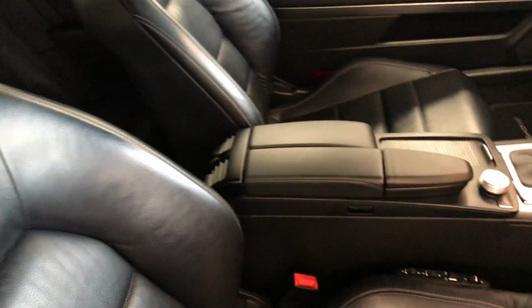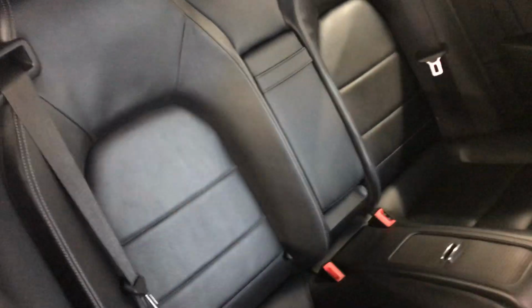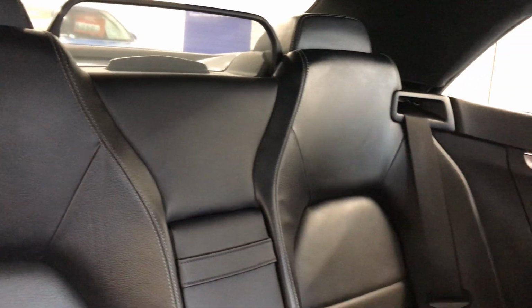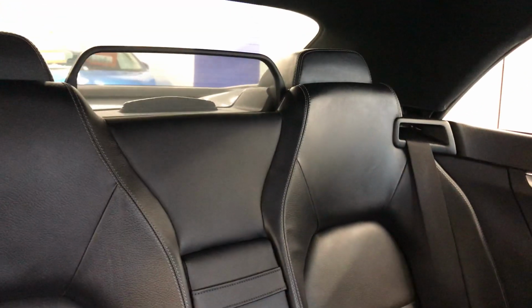Right, before I show you all the controls, let's have a look at the back seats once more. As you can see, there are the sensors for the back, so it'll tell you how close you are. Obviously it will turn red, being very close to the object behind you. And then obviously the seats, as you can see, in immaculate condition.